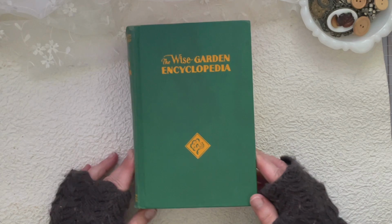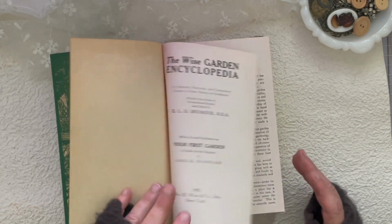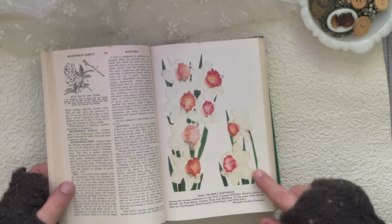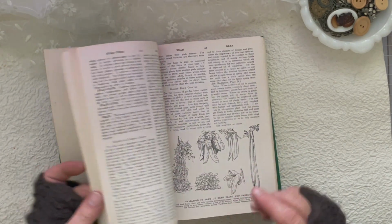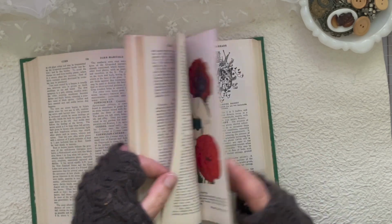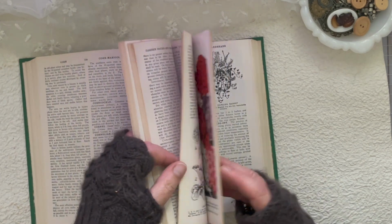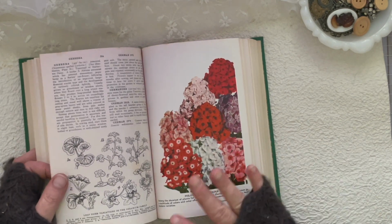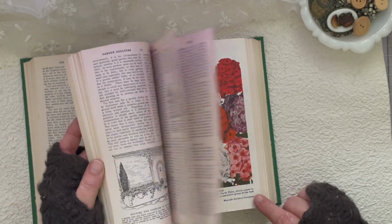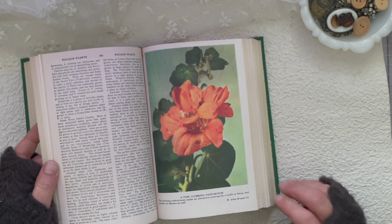I love this. And then I got this Wise Garden Encyclopedia. I love this inside cover. Isn't that pretty? And this is 1951, so it's not super old, but look at these illustrations. They're really beautiful. I like this. Pictures. Look at that. These poppies are gorgeous. They're really pretty, vibrant colors, and it's in a style that's completely different than what we do today. Really love that one.